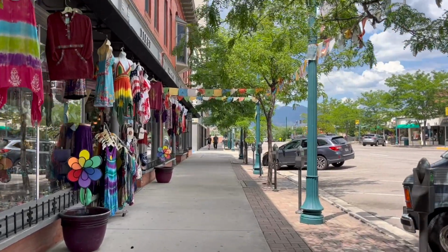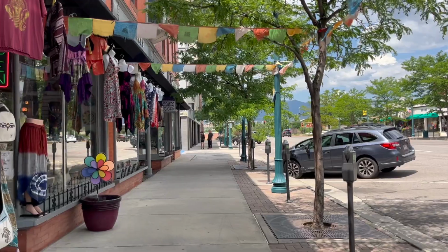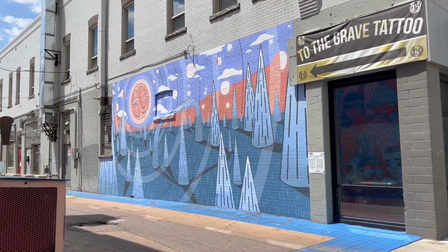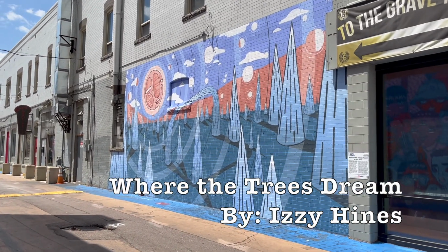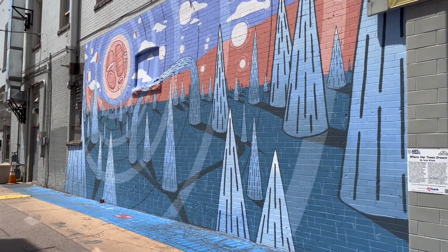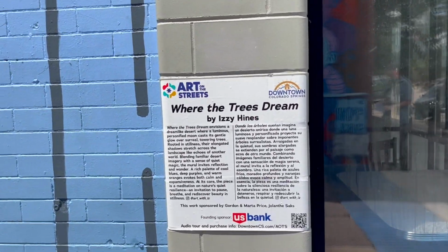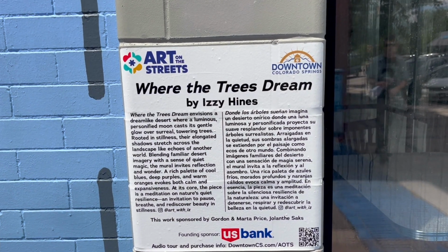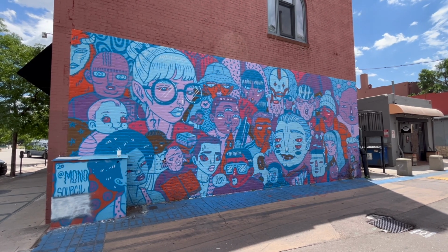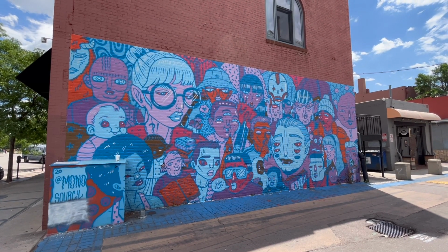We're walking west on Bijou from Tejon, and we're looking for Where the Trees Dream. And I think it's gonna be maybe down this alleyway coming up. And we found it. That's Where the Trees Dream. And you can identify the Art on the Street projects by a little sign that is by each of them. It's by Izzy Hines. And right across the alleyway from Where the Trees Dream is this really fun mural from a previous Art on the Streets project.